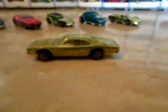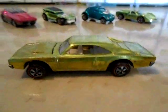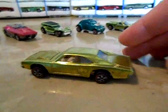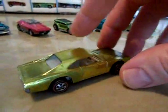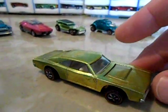And up last, I picked up this blue custom Charger recently. It's got quite a bit of toning, but it's still a cool piece. Well, check this Antifreeze Custom Charger out. This thing is just cherry. It's got little bits of toning and the wheels are a little worn, but it's in really nice condition. It's going to be a really nice addition.